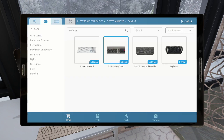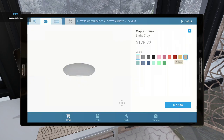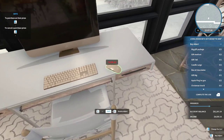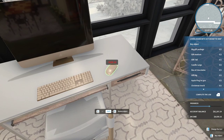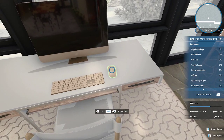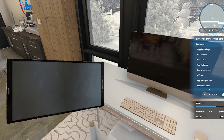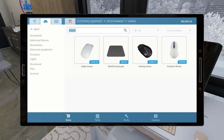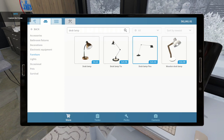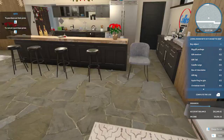Okay. And then a mouse. Kind of looks like, you know, beige or something, right? I can't tell which direction it's supposed to go in. So it's probably in the wrong direction, but I can't help it. And a desk lamp. How big is this one? I think that one works.